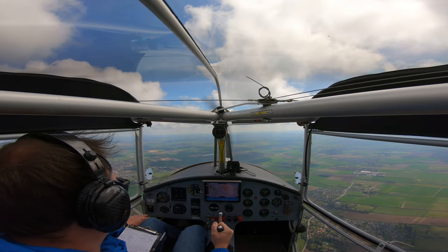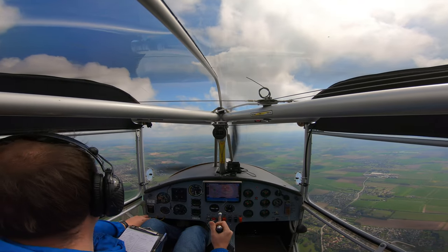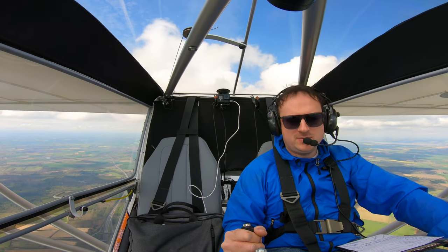So I've had to descend now to get under these clouds, because the cloud, as we're approaching the coast, is getting lower. And because I've now come lower underneath the clouds, I'm getting thrown around quite a bit as well.